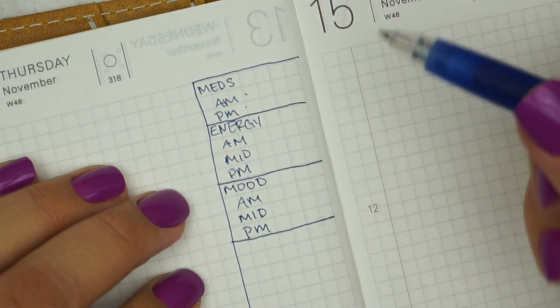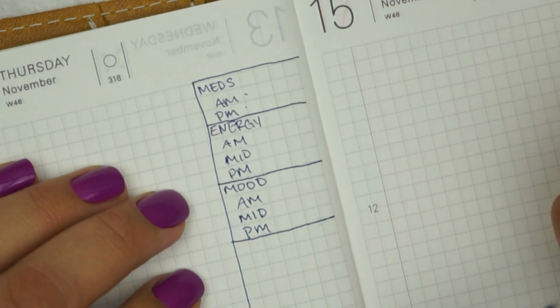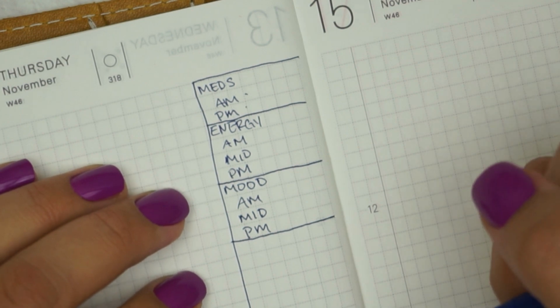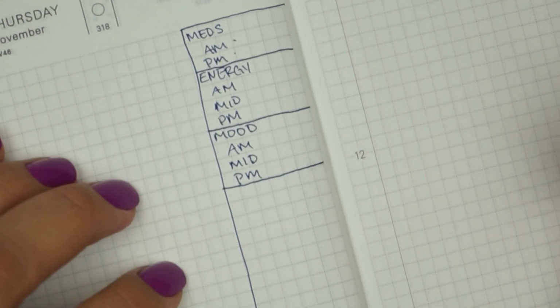So I check in with myself. I will typically fill this in at night. I have this out where it's easily accessible to me so I can fill it out throughout the day, but most of these things I will fill out at night.